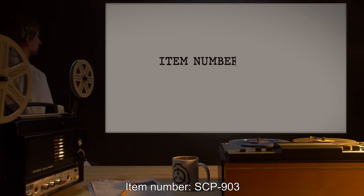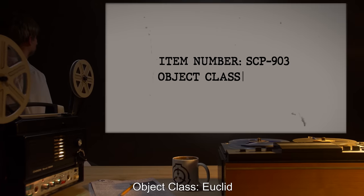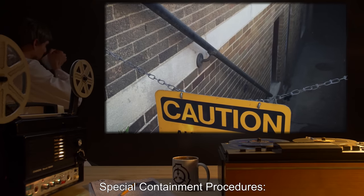Item number SCP-903. Object class, Euclid. Special containment procedures.